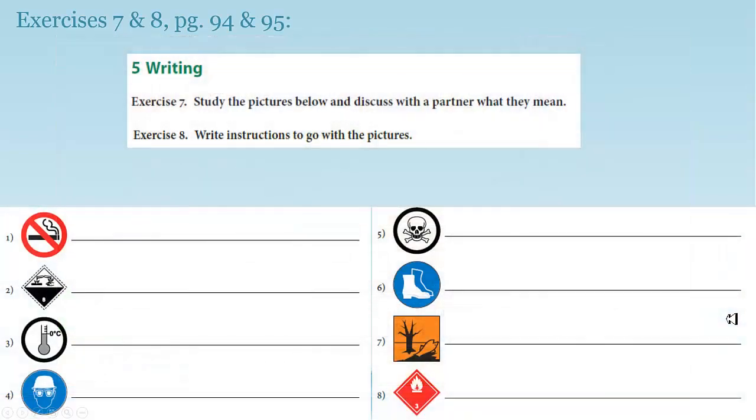Okay, let's finish up now with the last two exercises, 7 and 8. Instead of taking time out to do this, just go ahead and pause the video, and you can work with a partner or study the pictures by yourself and try to understand what they mean. And as well, just pause the video and write down what instructions you think should go with the pictures. I'm just going to jump into it right now. But go ahead and pause the video so you have time to do this on your own.